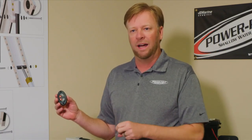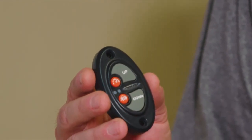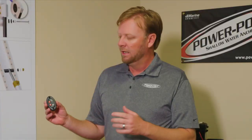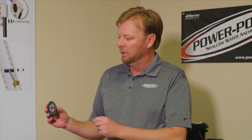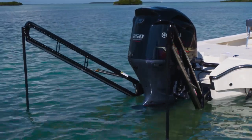Power Pole tip, we're talking wireless remote controls. The Power Pole comes out of the box with two remote controls, a wireless key fob and a wireless dash switch. This dash switch is very smart. It has the ability to operate both Power Poles. If you have duals, you can operate your left one or your right one or both together.